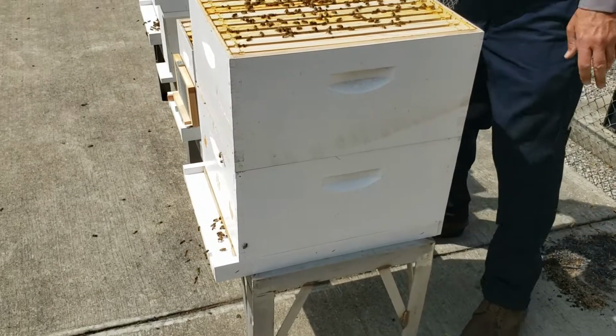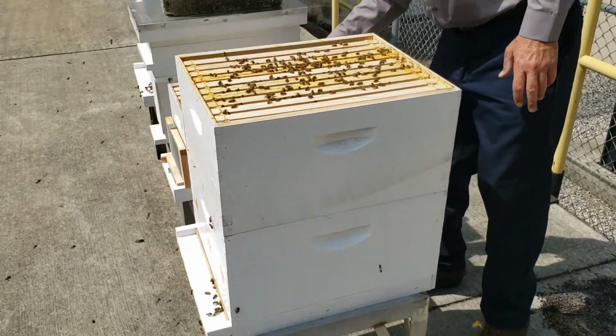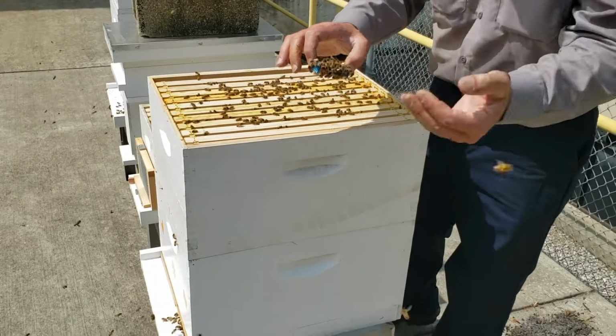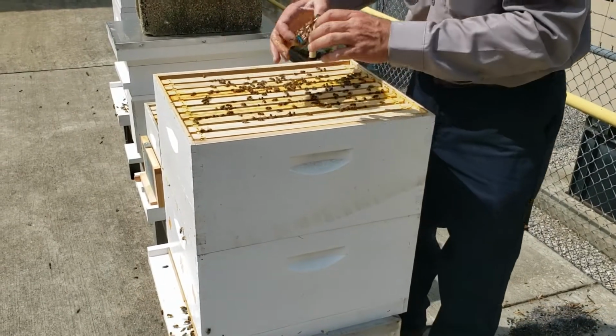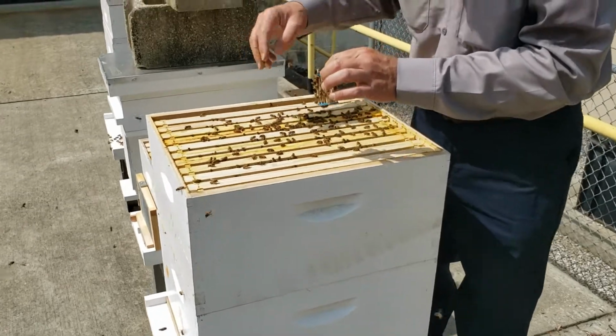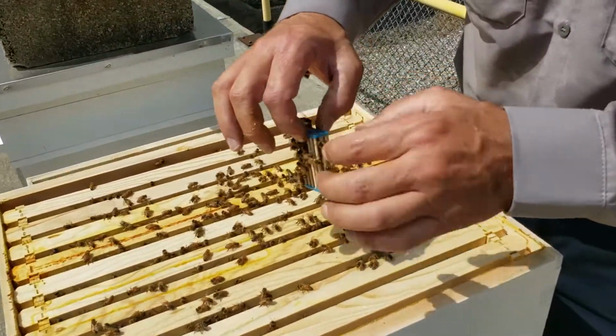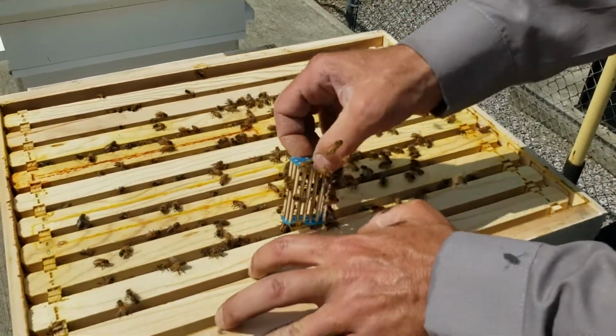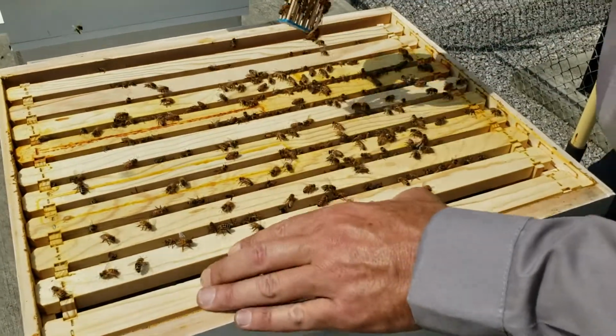Now we're going to put this queen, we're going to put her cage. These nurse bees will come and feed her and take care of her. She should be just fine. But now they can't swarm because they can't go with their queen. So we're going to put this right down here between these 2 frames.